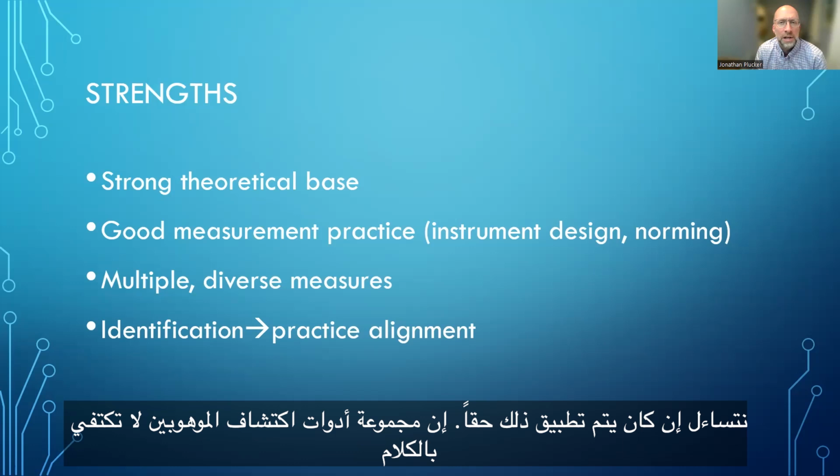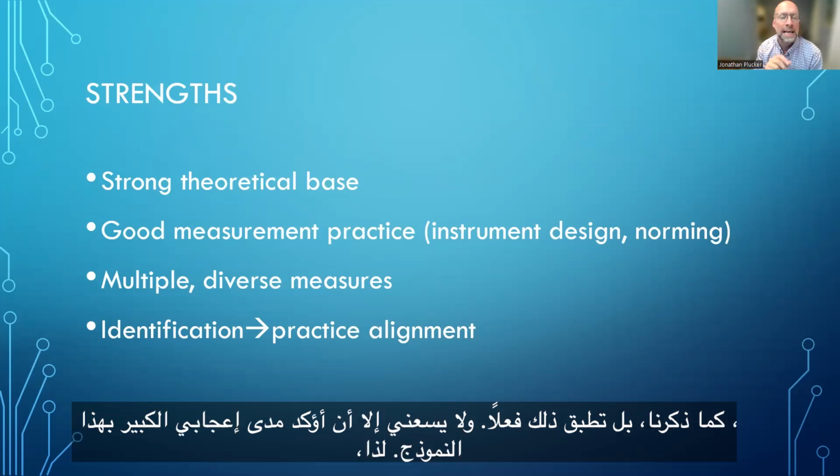This gifted identification kit doesn't do lip service, as we would say. It actually does it. I cannot overemphasize how incredibly impressive that was to me.